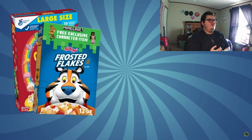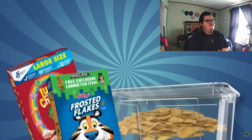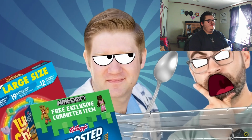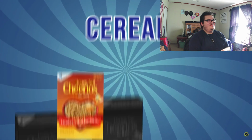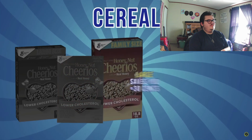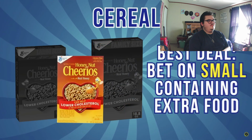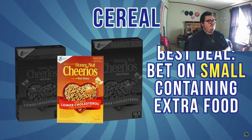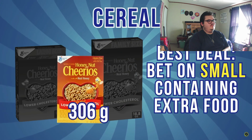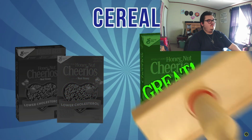Oh, and in case you're wondering what happened to all the food we were measuring out and pouring into giant buckets, let's just say Jason can never complain that I don't feed him on set ever again. Overall, this category showed us that smaller sizes tended to bring up to an extra serving size of food. When we crunched the numbers, the large sizes did save you around 30 cents, but you'd actually save more money by betting on the smaller sizes having larger discrepancies between what's advertised on the box and what actually comes inside. Clearly, quality control for the large boxes is way better.